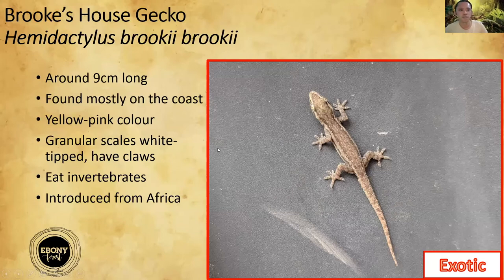Next, you have Brook's house gecko, Hemidactylus brookii. This one is a bit rarer, I think, and well, I've never seen it in towns, maybe in villages. It's around 9 centimeters long, mostly found on the coast. It's yellow pink with granular scales, white-tipped granular scales, and they have claws to climb. They eat invertebrates like most geckos and were introduced from Africa. You can see on the photo of the tail that they have a lot of spiky granular white tips.